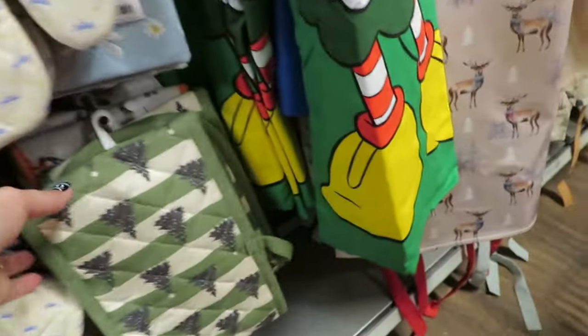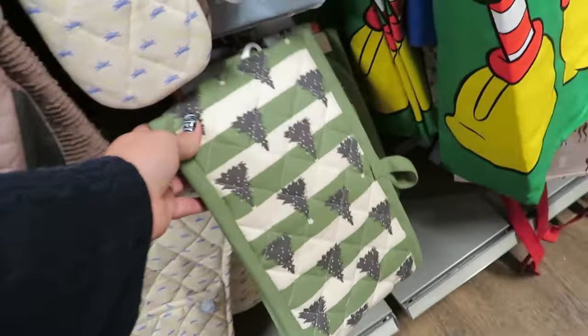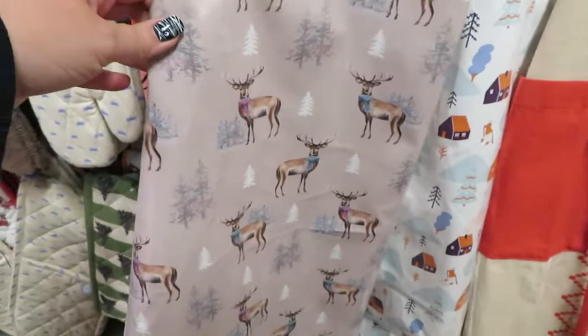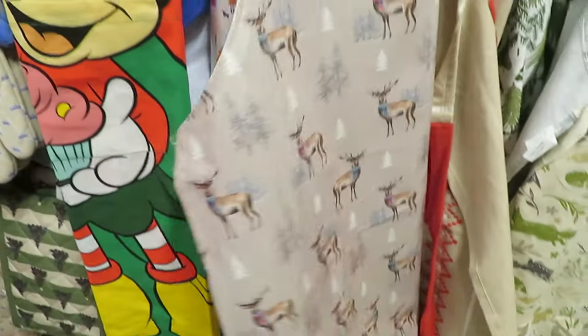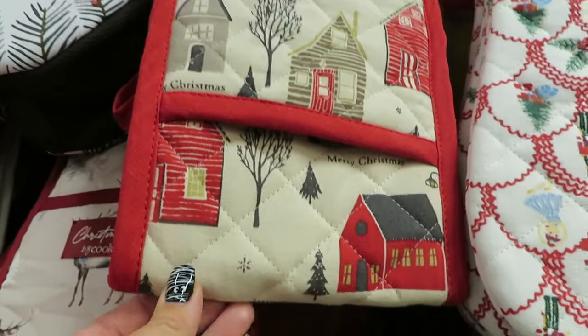Yeah. This one's nice with the Christmas trees on. That one's a possibility. Oh, we've got Christmas music. That's a nice apron. I could get Holly an apron, couldn't I, for a stocking for doing the cooking the Christmas dinner. She'd be like, what am I supposed to wear that? The red ones are nice.